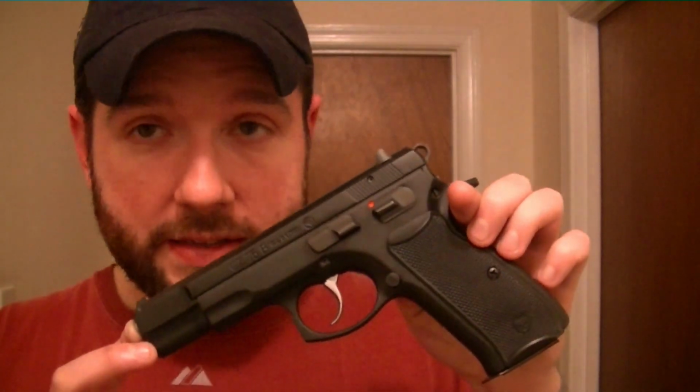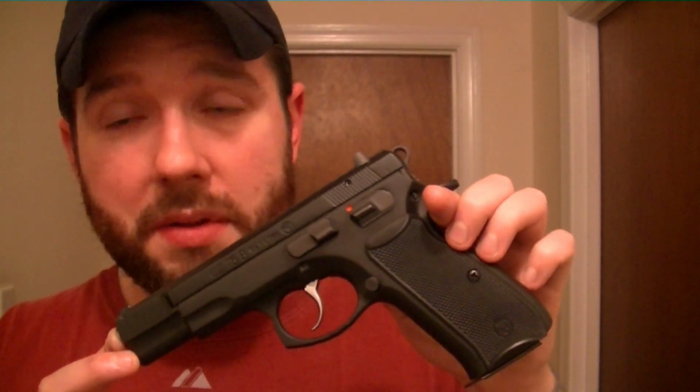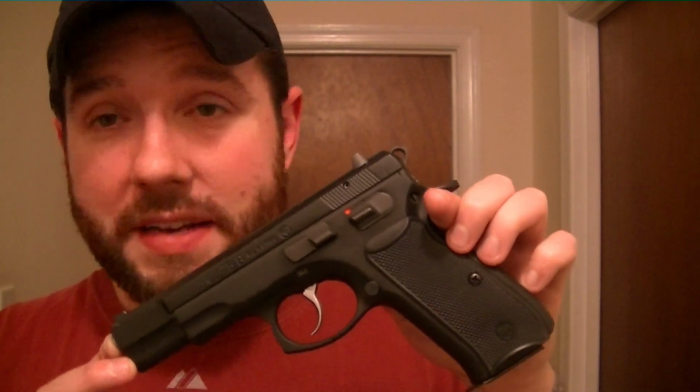As far as a home protection pistol, I think that they're great for that. I think this would serve you very, very well as a nightstand gun. Today, like I said, it was unbelievably accurate. So it's a fantastic range gun.